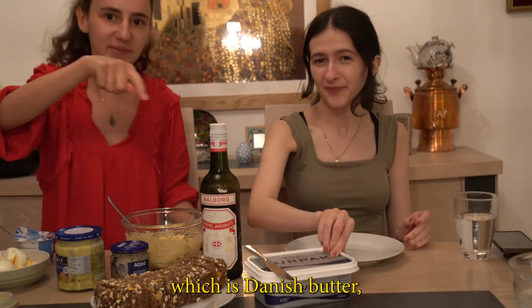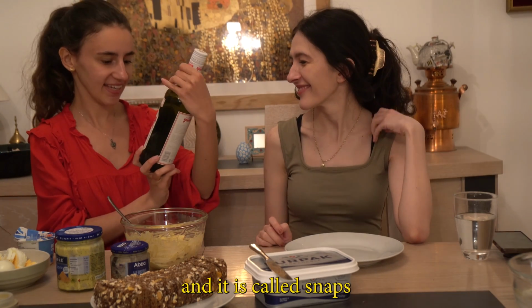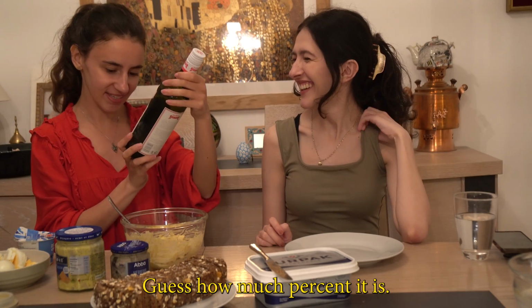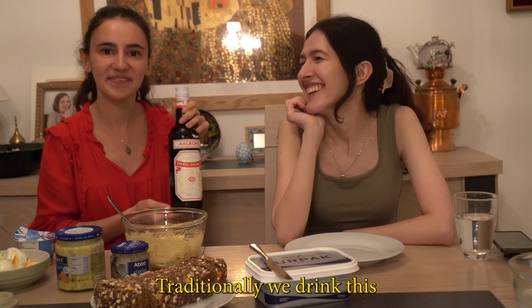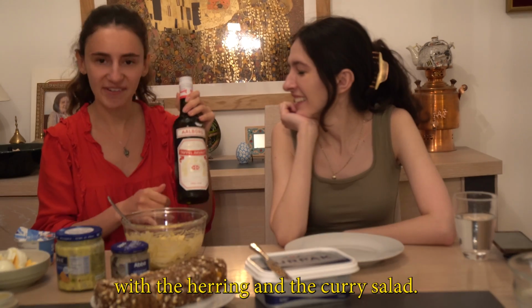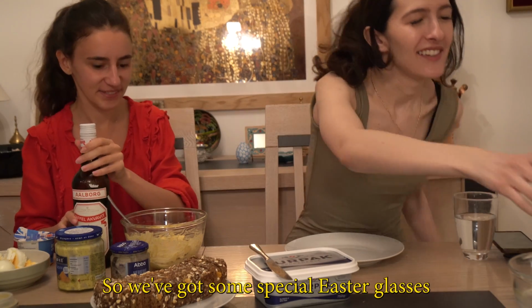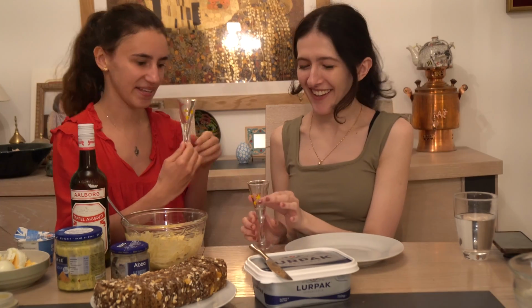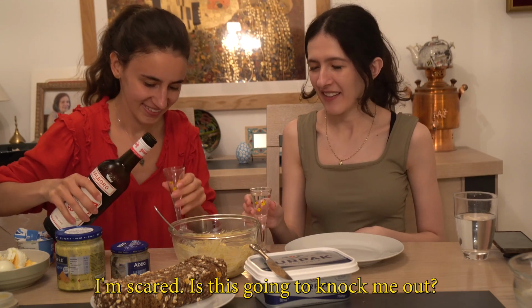We've got Lurpak, which is Danish butter. And then this I brought from the freezer. It is called Snaps and it's a very strong spirit. Guess how much percent it is? Oh god. 40. 45. Oh my god. Traditionally, we drink this with the herring and the curry salad. So would you like to try a shot? Yes. Let's do it. So we've got some special Easter glasses for this, with the little chicks on them. Oh my god. I'm scared. Is this gonna knock me out? Possibly.